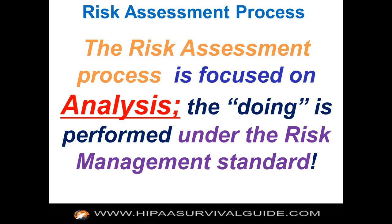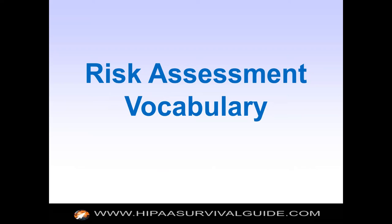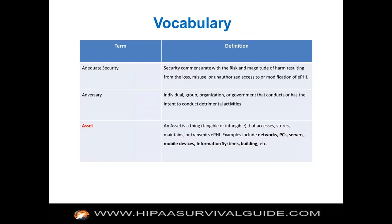Okay, so the risk assessment process is focused on analysis. The doing is performed in the next step. We talked about that. You're going to have to get comfortable with the lingo here before you can tackle a risk assessment. I'm not going to read all these definitions for you. You can read them on your own, but there are some key ones we're going to talk about.